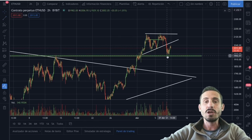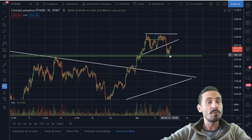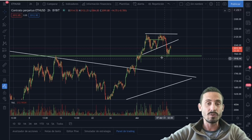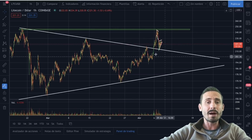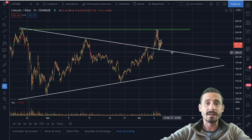And the Ethereum US dollar pair, we broke down from the support area from this ascending triangle, and I told you the first stop would be the $1,940 range. We had a nice bounce and we might be continuing to the downside. We'll be checking this out today. Also, Litecoin US dollar, we've bounced several times from the resistance of this symmetrical triangle. Will it hold or not? Are we going to continue to the downside?